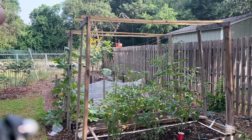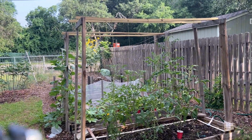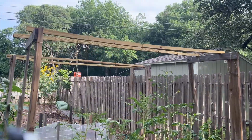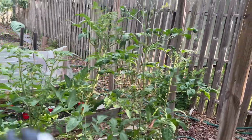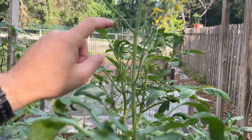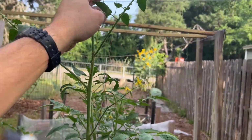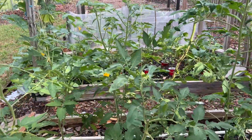I didn't videotape this, but if you remember from last year, I had string going across the top with strings going down to hold up the tomatoes. Well, the string on the top just kept falling down. So we put some 1x1 pieces of wood up there this year and tied new string to it to hold up the tomatoes. As the tomatoes grow, like this one's grown a little bit, I'll pull out the suckers that grow in between, in the V there. Then I'll wrap the string around like that, and that way it'll just grow up. Once it gets to the top, I'll probably trim off the top of the plant. But these are doing really, really well.